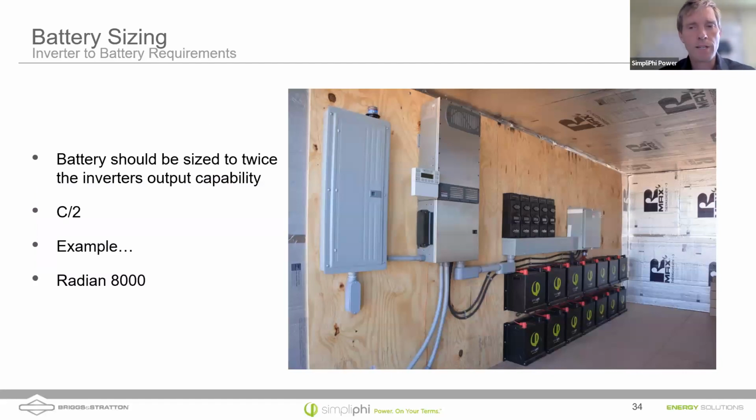Here's an example on battery sizing. Daniel, what do we have there for an inverter? So we have a Radiant 8,000 watt inverter, and we have some Outback charge controllers there. So 8,000 watts, we need to be able to have a battery bank that's able to deliver 8,000 watts. And we've got the 3.8 kilowatt hour batteries. How much power can we pull continuously out of a 3.8 kilowatt hour battery? 1.9 kilowatts. So would 4 batteries be enough to run that Radiant?